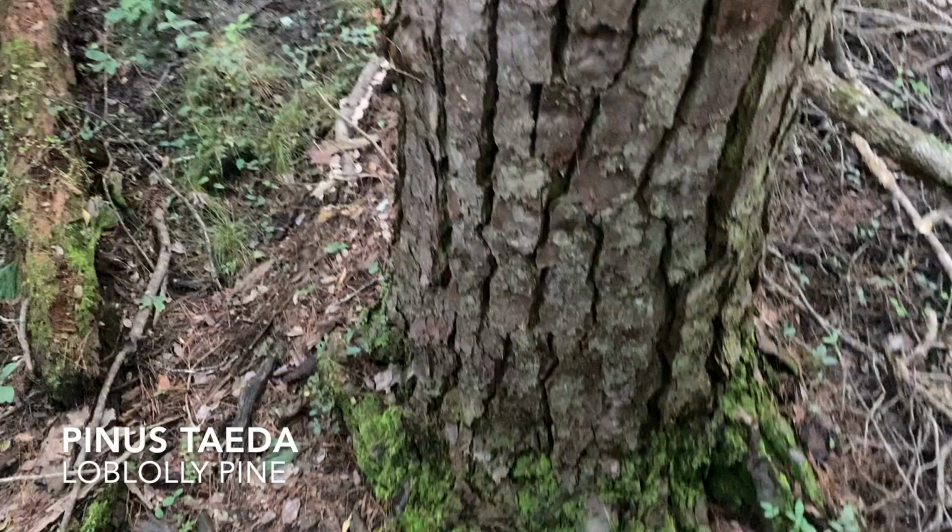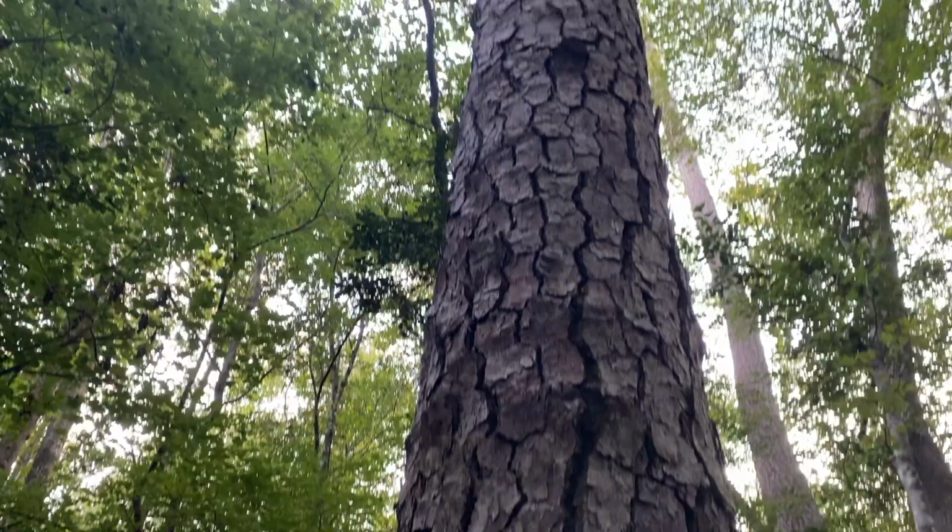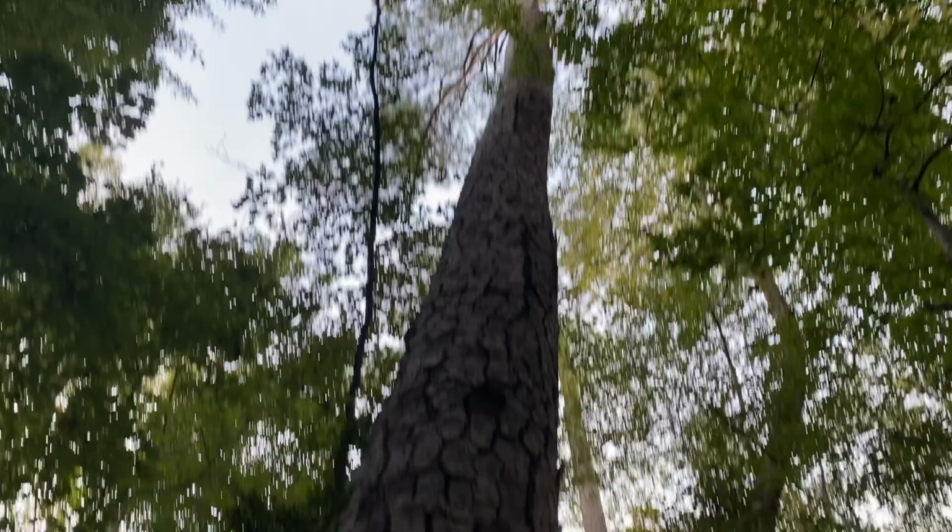If y'all know anything about loblolly pines, you know that this one is very large. There it is down to the bottom. And it just goes up and up and up till you get to the very top. The trees here are gargantuan.